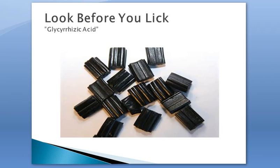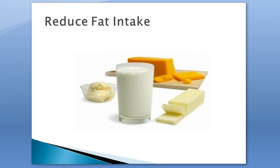Okay, and then the next thing we want to look at is the fat intake. And we've all heard about this. You know, this is pretty much on the news and on TV a lot that we should reduce our fat intake. Societies that eat less meat usually have fewer problems with high blood pressure. But here in America, we are meat eaters. Perhaps it's because the other countries eat more high fiber foods that contain other nutrients known to lower blood pressure.